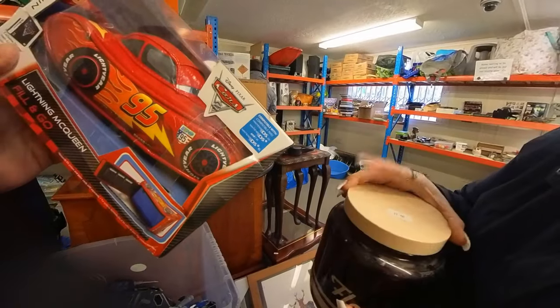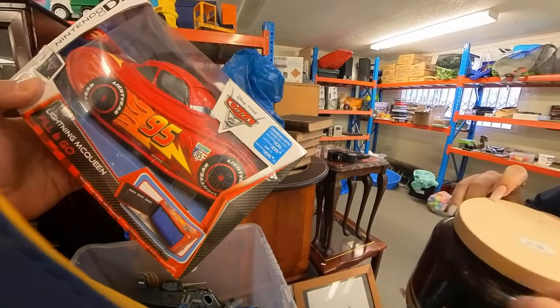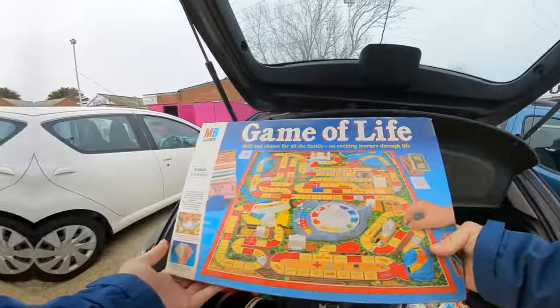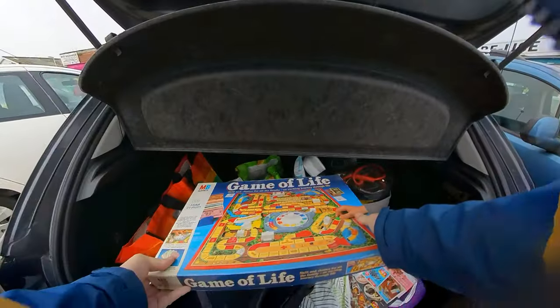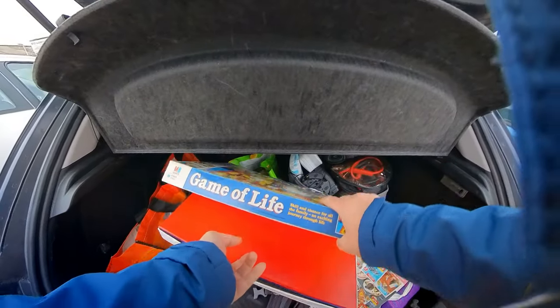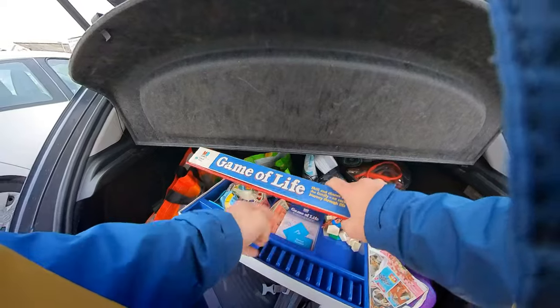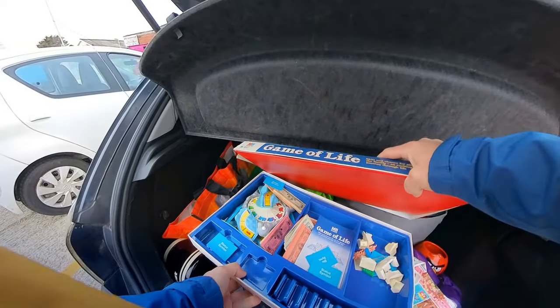And then this jar here, it's the same brand as the one I showed earlier, the tea bag and sugar jars that were in the red and white. So this was in the bin and I asked if I could take it because the spares for these always come in handy. And if there are full sets of like the cars or the pegs or anything else, you could always sell them separately.